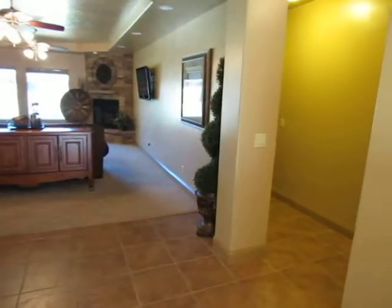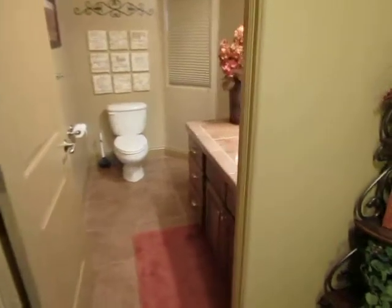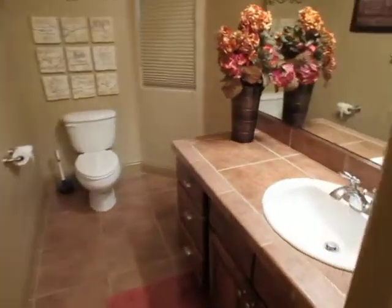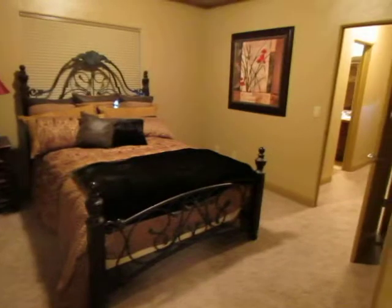Okay, so now we're inside the entryway. So on the wing to the right, you're going to have your hall bathroom right there, spacious, open. Right there, that's the half bath. And then you're going to go into one of the 2 bedrooms over here.